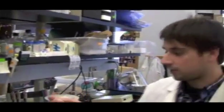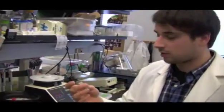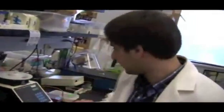So then we need to separate this out from everything, and how we do that is we spin this around really, really fast in a machine called a centrifuge, and so that basically separates out all the heavy stuff to the bottom of the tube, and all the lighter stuff, including DNA, kind of settle to the top. And so I've done that earlier today, and I'm going to go grab it real quick.